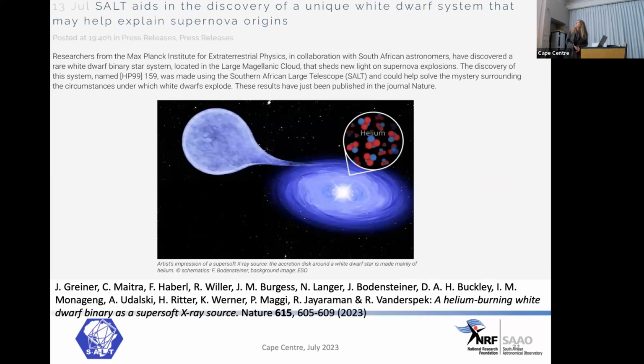Another very interesting SALT contribution: everything comes from multi-wavelength observations these days. This is a super soft source, which is mostly a binary system. Again, going back to supernovae 1A and not understanding how they're generated: they don't have hydrogen, they have helium, and it's difficult. We do not find so many helium binaries that would eventually end up as supernovae 1A. Through studying this one, which is a helium supersoft source, there's only helium in the system.